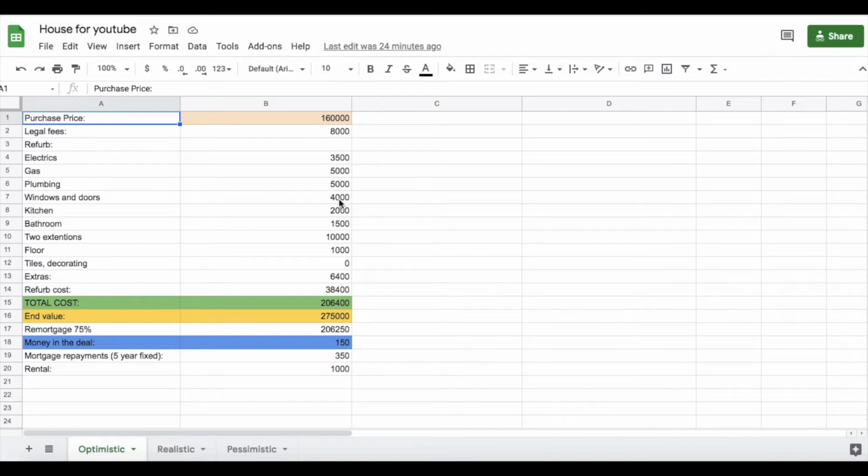Now, windows and doors I put as £4,000. All of them need replacing, and I did the same in my house a year ago. There were many more windows, including 2-bay windows. That's something that the house we're talking about right now doesn't have, and I paid £4,500. So I think £4,000 is a very realistic figure too.